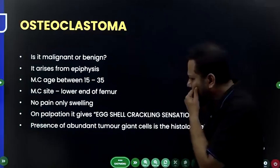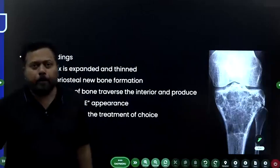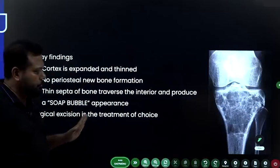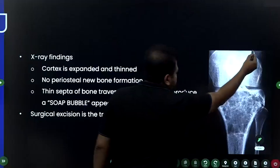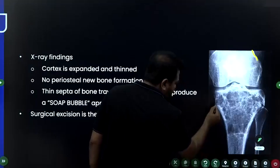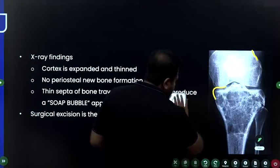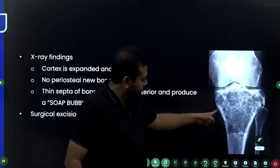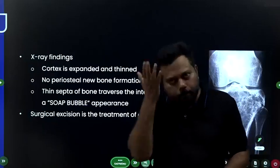Okay, that's all. And coming to the radiological features of giant cell tumor, otherwise called osteoclastoma, the cortex is expanded and thinned out. See the cortex. Here you see the cortex is comparatively thick. Yes or no? You see here the cortex is thinned out, totally very thin. I will erase, you see the difference. No periosteal reaction. If it is osteogenic sarcoma, there should be some periosteal reaction.